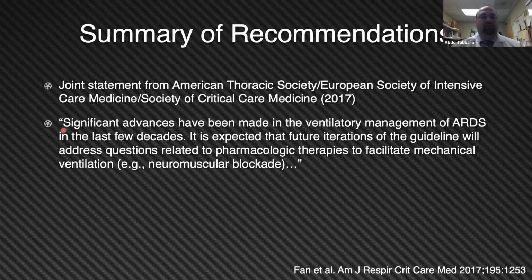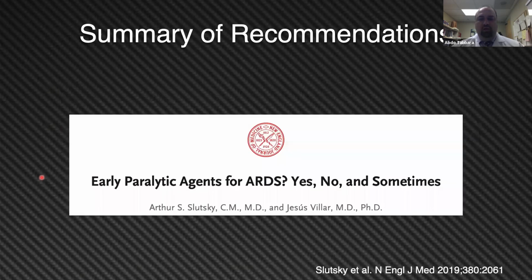In 2017, prior to ROSE, the ATS, SCCM, and the European Society of Intensive Care Medicine released their recommendations. And to quote, significant advances have been made in the ventilatory management of ARDS in the last few decades. It is expected that future iterations of the guideline will address questions related to pharmacologic therapies to facilitate mechanical ventilation, for example, neuromuscular blockade. So where do we go from here? An editorial in the New England Journal of Medicine, the title sums it up: Early paralytic agents for ARDS? Yes, no, and sometimes.